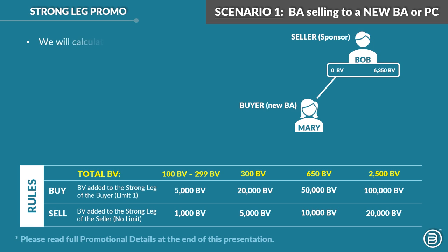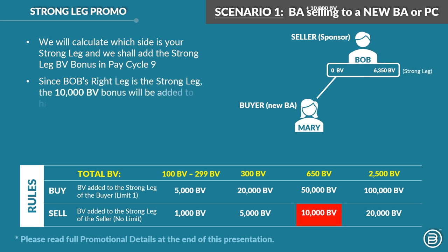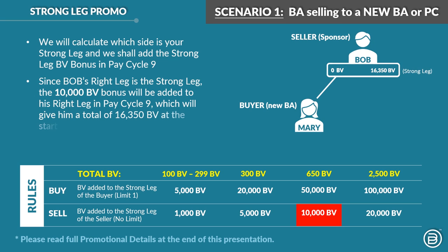We will calculate which side is your strong leg and we shall add the Strong Leg BV bonus in Pay Cycle 9. Since Bob's right leg is the strong leg, the 10,000 BV bonus will be added to his right leg in Pay Cycle 9, which will give him a total of 16,350 BV at the start of Pay Cycle 9.